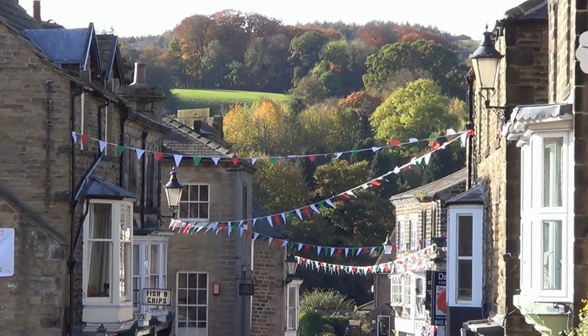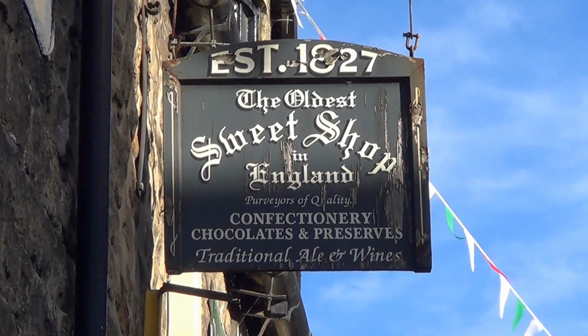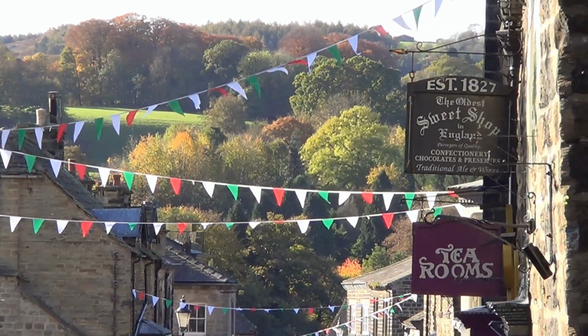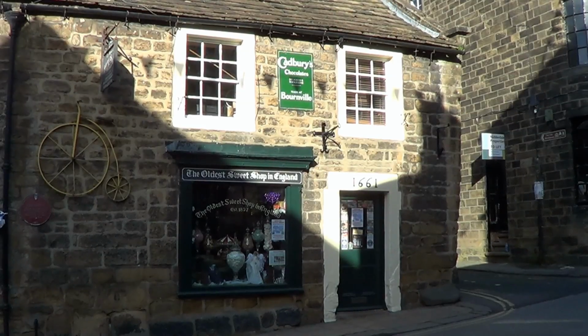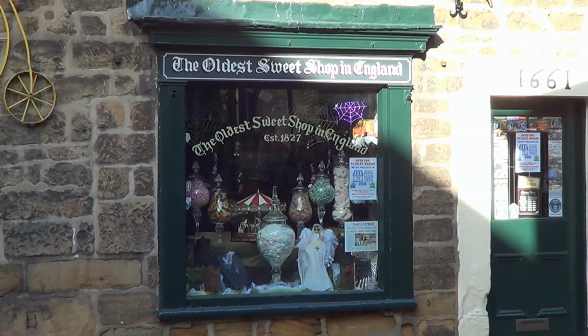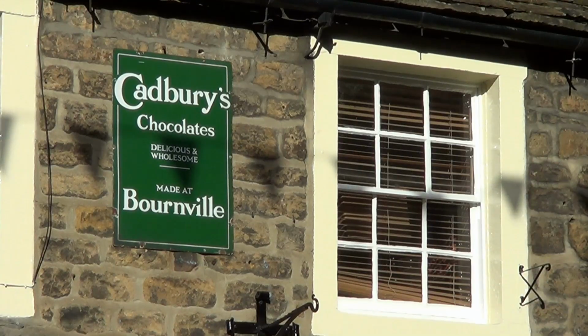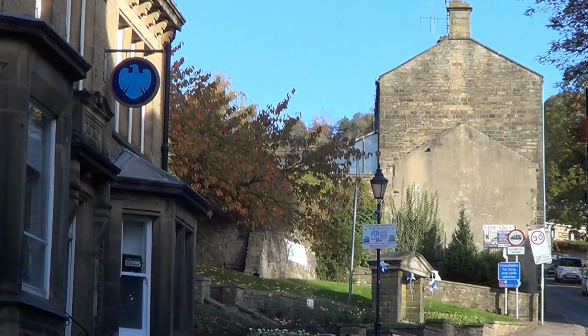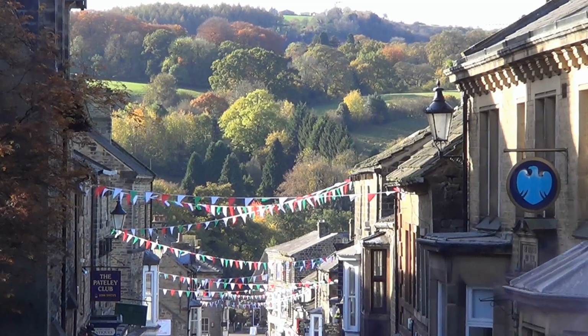The most famous shop in Pateley Bridge is without a doubt the oldest sweet shop in England, listed in the 2014 edition of the Guinness World Records book as the longest continuous trading sweet shop in the world. Housed in one of the oldest buildings in Pateley Bridge, the shop contains row upon row of glass jars filled with handmade traditional sweets, weighed out by the quarter of a pound into old-fashioned scales. The family-run business has traded since 1827, and the owners are proud of its heritage and their unrivalled knowledge of sweets.